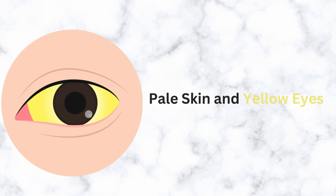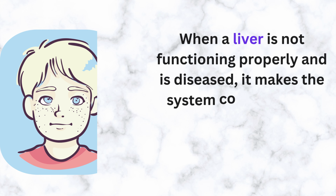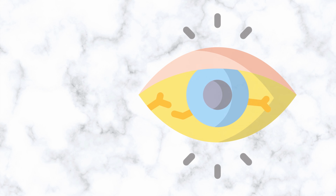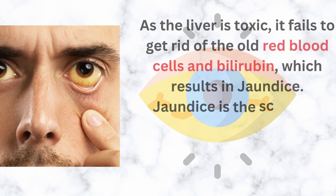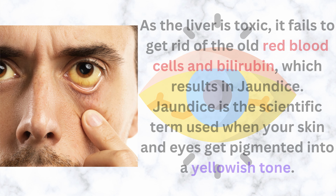Pale skin and yellow eyes. When a liver is not functioning properly and is diseased, it makes the system collect a lot of bilirubin, a yellow pigment formed by the breakdown of red blood cells. As the liver is toxic, it fails to get rid of the old red blood cells and bilirubin, which results in jaundice. Jaundice is the scientific term used when your skin and eyes get pigmented into a yellowish tone.